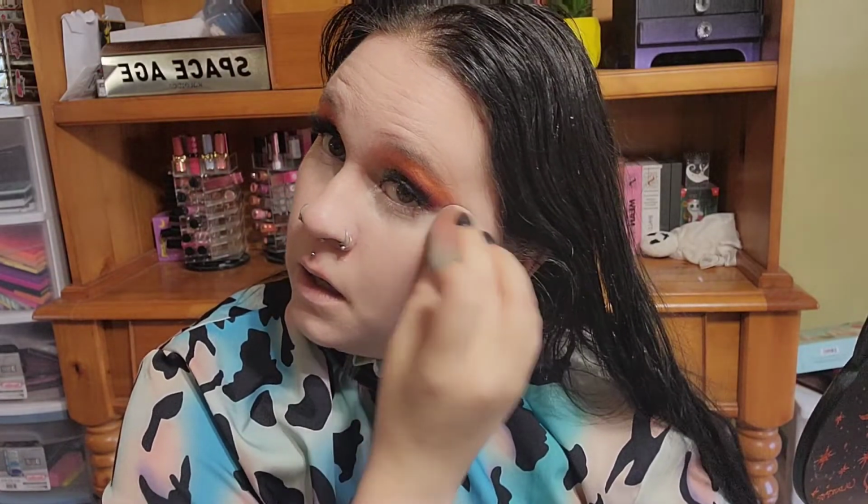It is a little bit brightening. Yeah, no, it's brightening. Okay, right. I popped on some Charlotte Tilbury Cream Bronzer.